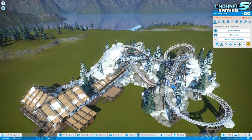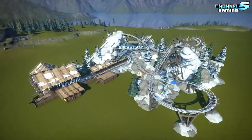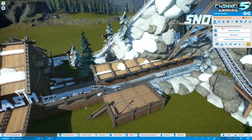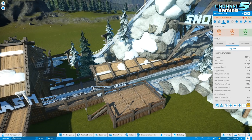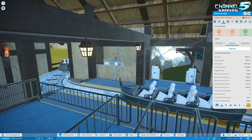All right, ladies and gentlemen, here we are at Snow Splash. It is a very cool looking theme. We're gonna, no pun intended, jump right on it and talk about the aesthetics after. So it is a water cascade coaster. Here's a look at all the results if you want to see them. And let's get on this one that's taking, wait, that's not the boarding station. Where do they take off from? Here. All right, let's get on this guy.